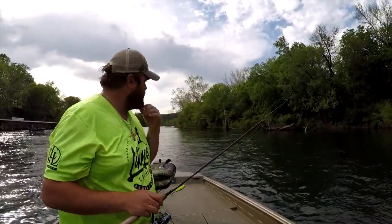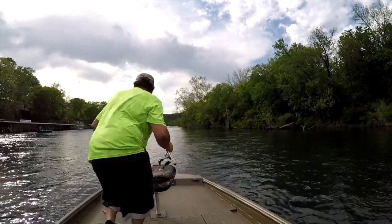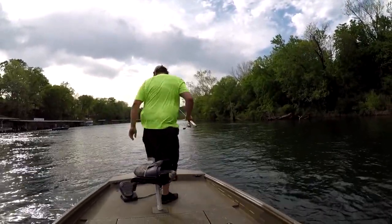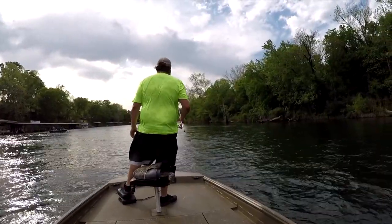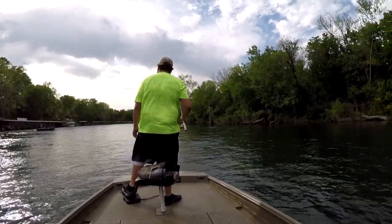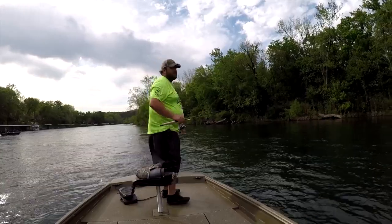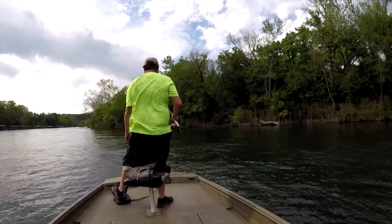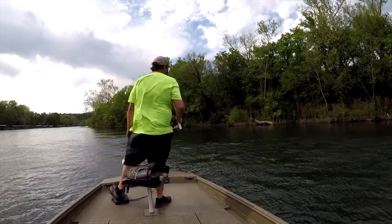I'm gonna throw one of the 639 baits again, except we're gonna do some experimentation today. We're gonna play around with some of the other colors that we have in stock. I have not used the two that I chose today.